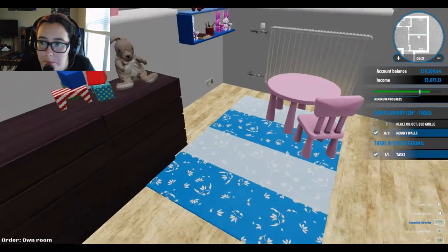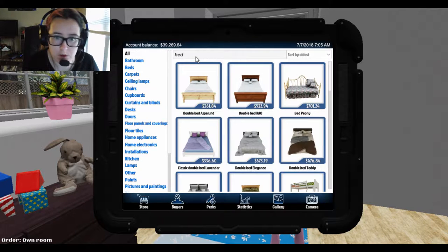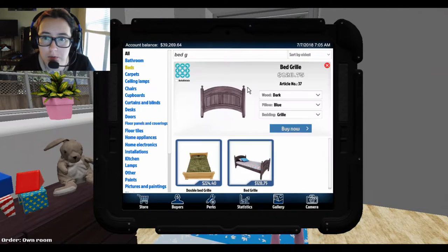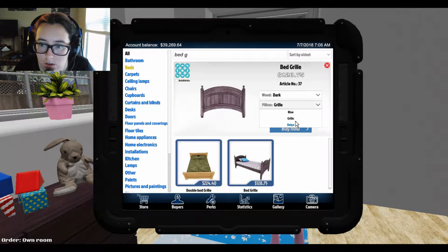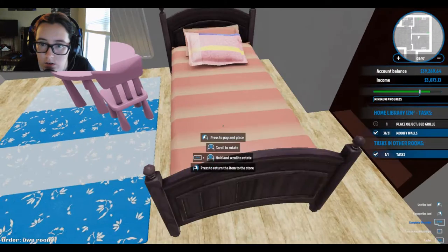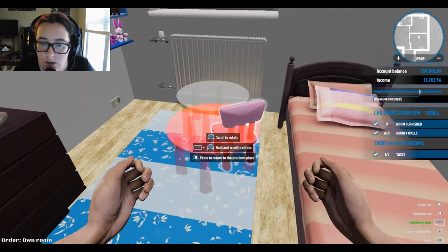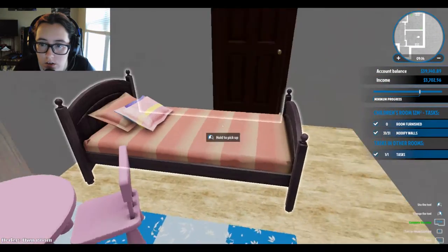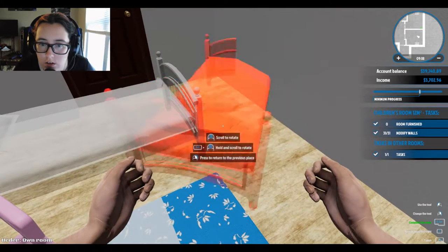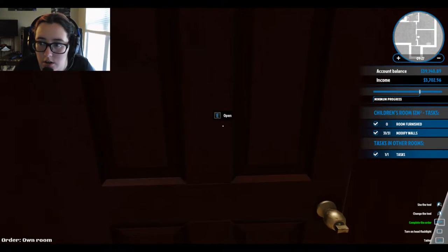I need a bed in here. So bed grill. Are you grilling your child? Bed grill. Bed grill. Shit's in the way. Let me put it against this wall, it's fine. You guys can just move that however you like. I am done in here. Yeah, that's all. Let's go.